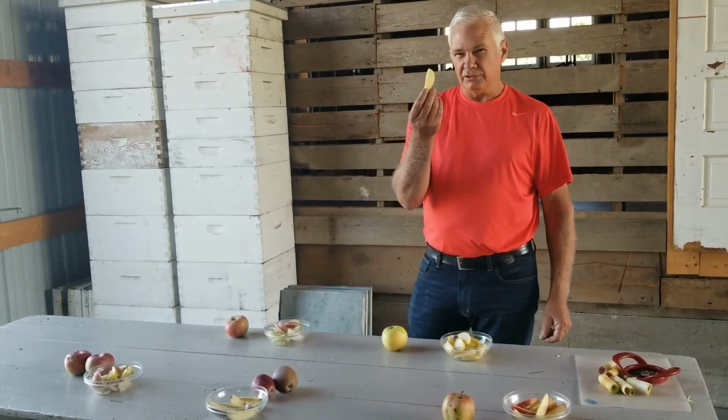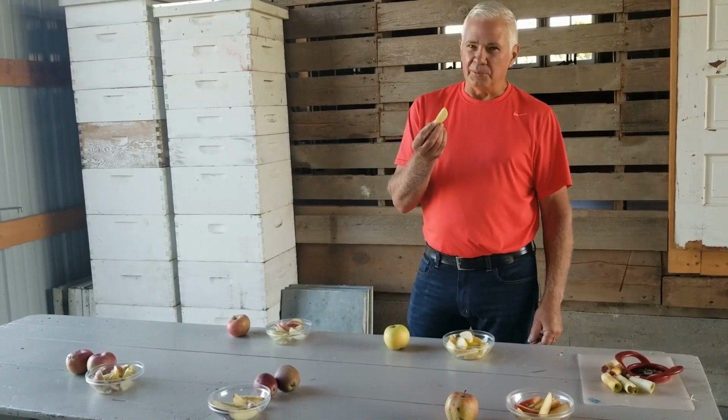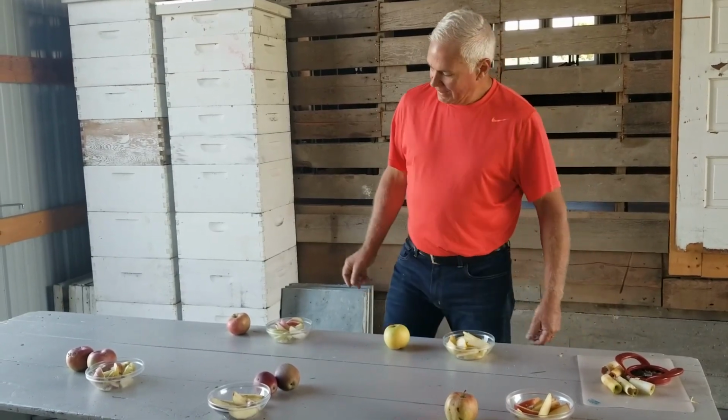This is one that I sold a lot of at market. It's like a Golden Delicious. It's called Honey Gold, and it's super, super sweet. And again, that's why I like it really well.